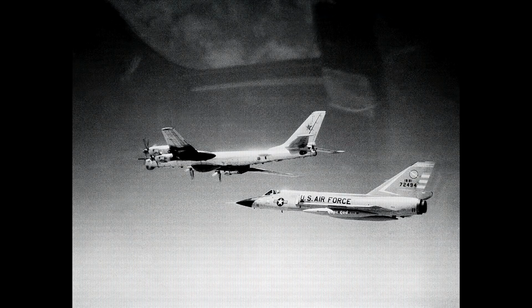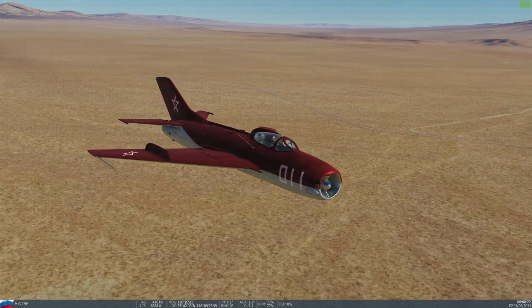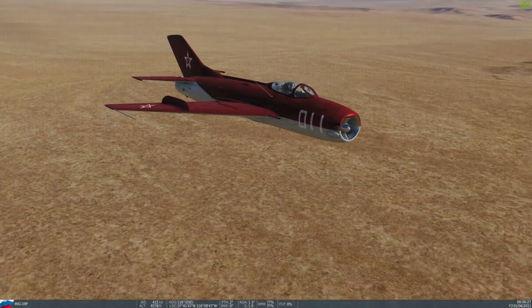Soviet designs like the MiG-17, for example, were designed as interceptors as well, but more of a point interceptor. Heavy cannon, but those things could turn pretty well. You may be enjoying the MiG-19, see for yourself.